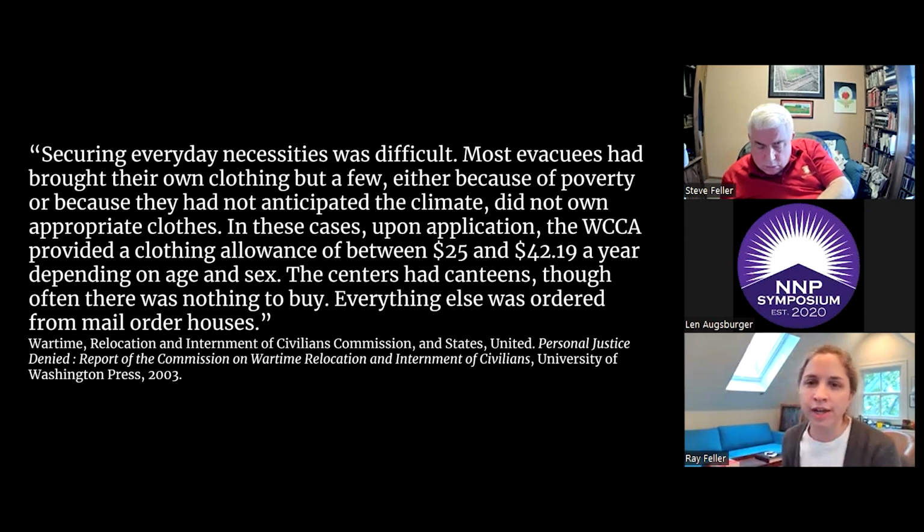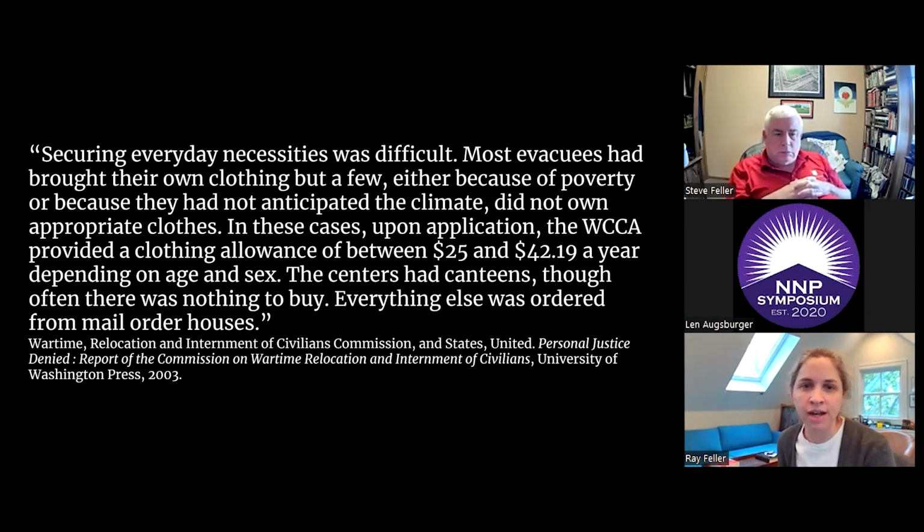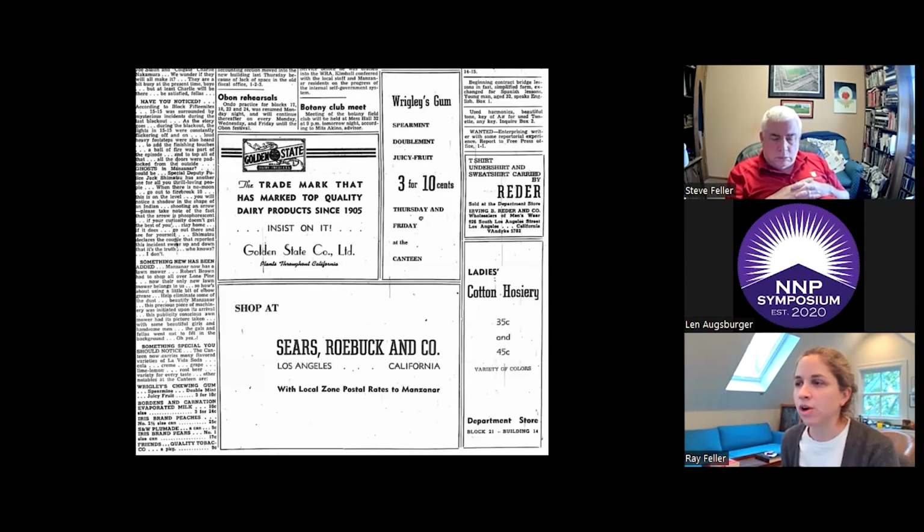So they provided a clothing allowance. And you can see it says the centers had canteens, though often there was nothing to buy, and everything else was ordered from mail order houses. And this, again, actually similar to the POW camps, we heard that the Sears Roebuck and Co. catalog was one of the most essential pieces because that was a way to be ordering the things that weren't going to be easily available in the canteen. And here you can see is an ad from the Manzanar camp that specifically says that they can ship with local zone postal rates to Manzanar specifically.